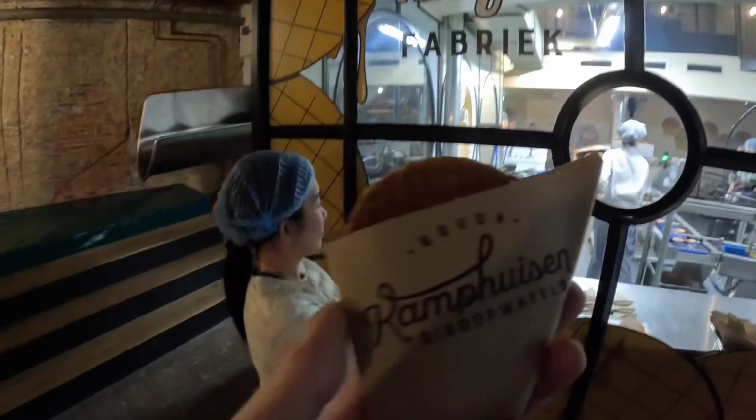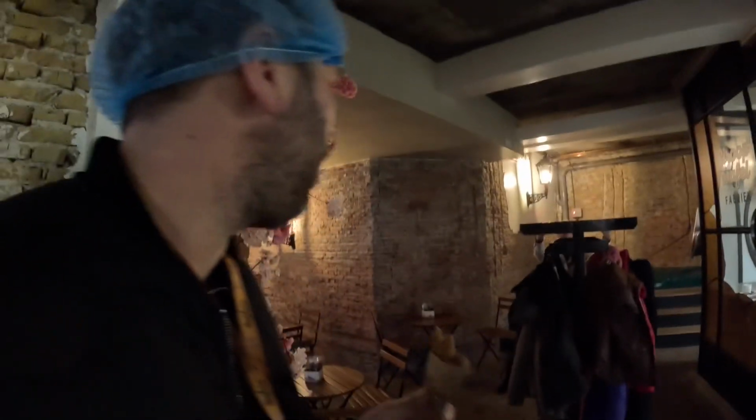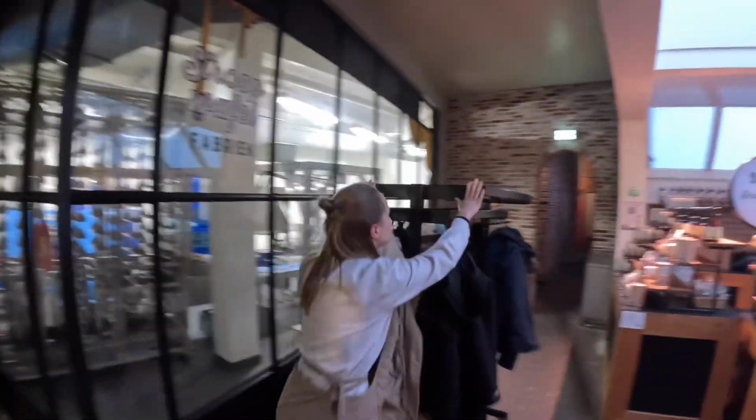Oh wow, that's cool. So yeah, this is the syrup waffle. It's not a stroopwafel, but a syrup waffle. The original one from Kamphuizen in Gouda. They even bring the coats here.